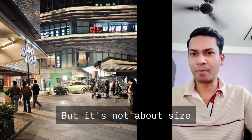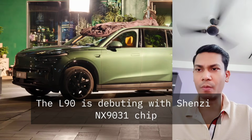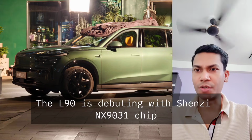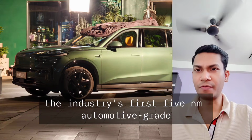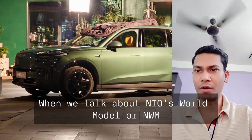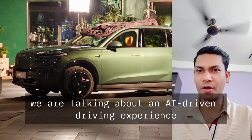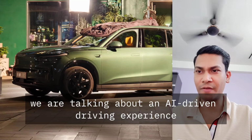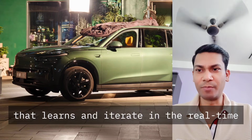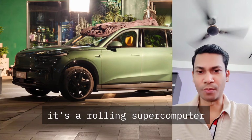But it's not about size, it's about the brain. The L90 is debuting with the Shenji NX9031 chip, the industry's first 5 nm automotive-grade intelligent driving chip. When we talk about NIO's World Model, or NWM, we are talking about an AI-driven driving experience that learns and iterates in real time. This isn't just a car, it's a rolling supercomputer.